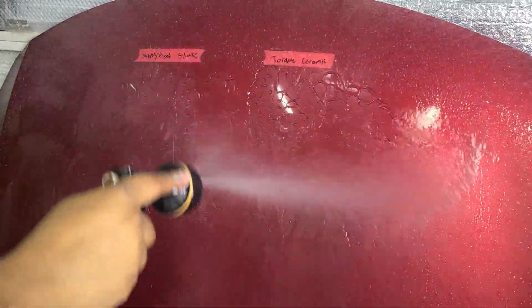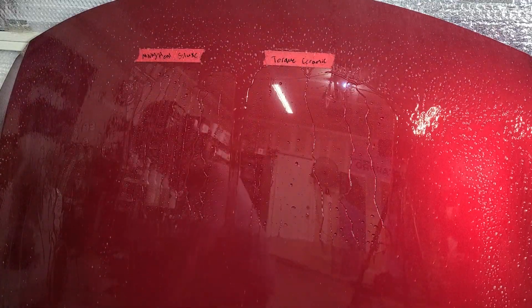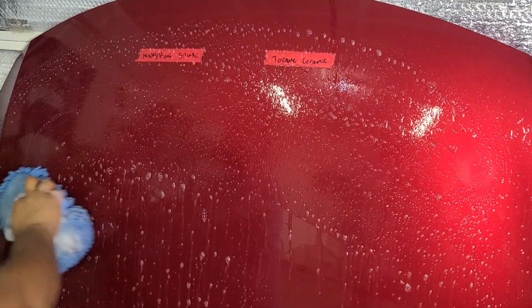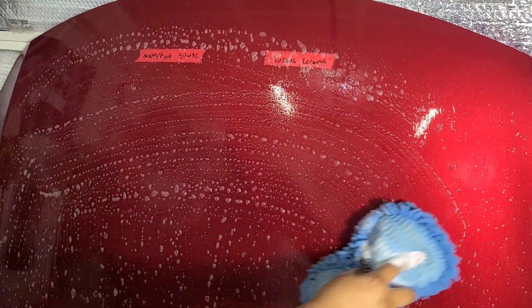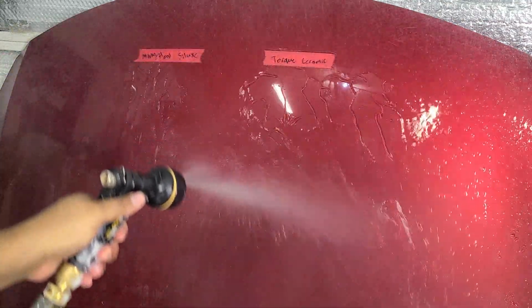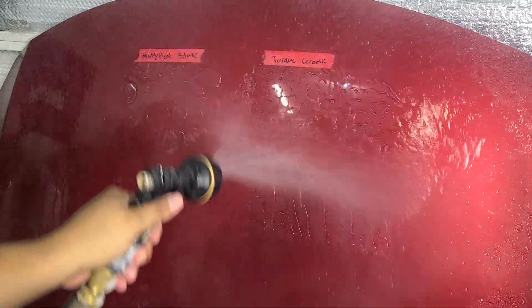Ooh, that looks like they might have taken a hit. Let's see. It's getting a wash. Oh, yeah. That definitely impacted them. Not beading water, sheeting it away as fast anymore, but still very much protected. MNKYHEAD took more of a hit than Torque, but still doing pretty good. I mean, you see it still gets the water away pretty quickly.